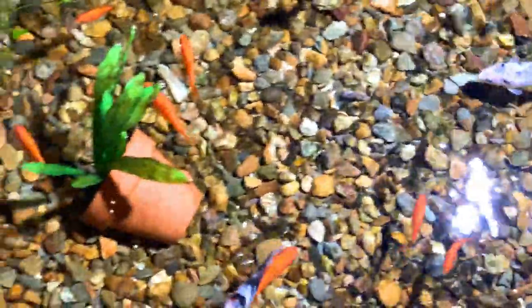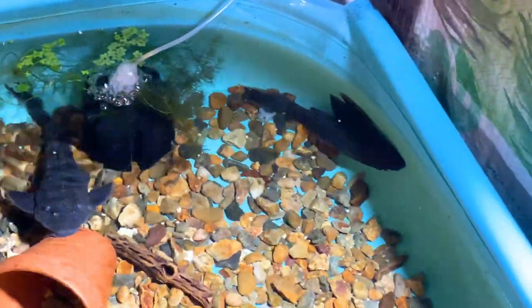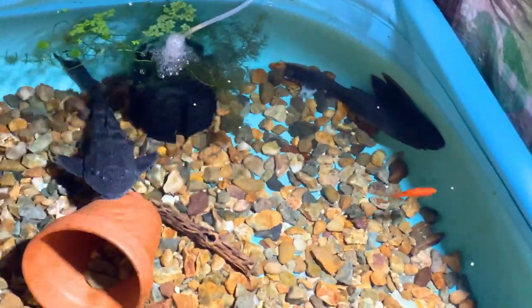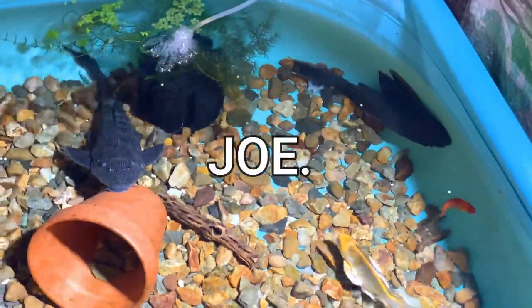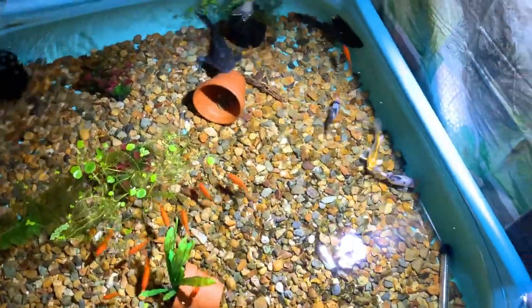And this is just a really relaxing tank. And we got the huge plecos in here. They are still doing amazing as well. Steve, and I don't know if we ever gave the other one a name. I can't remember. But they are in here as well. They're doing great. We'll feed them spinach sometimes, cucumbers, a little bit of everything. They do awesome. So love this tank.